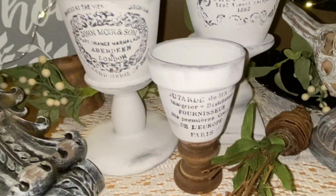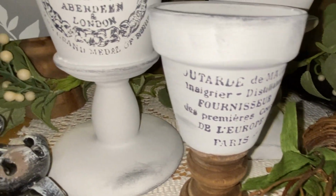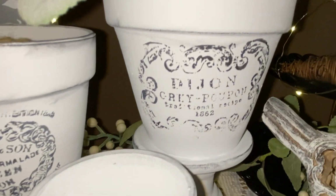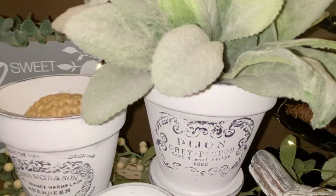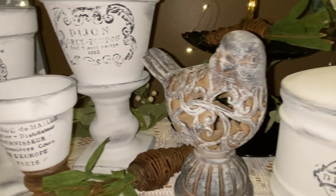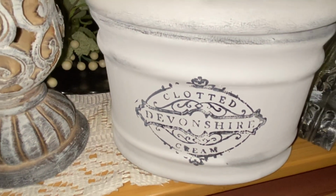But look at this. You see it running all through my little reveal here, that is only one strand. Just one. And the price is crazy. Like I said, one strand is 10 foot long, and there are so many lights on that string. That is probably the best value of anything that I got from Temu.